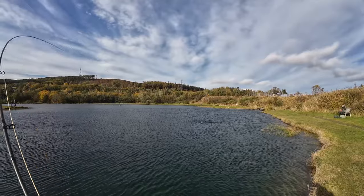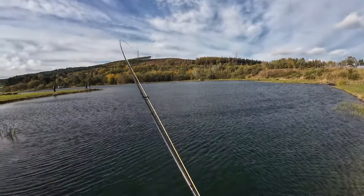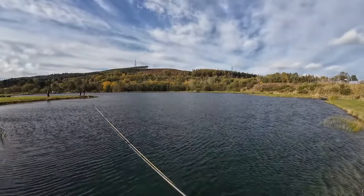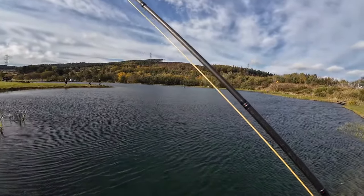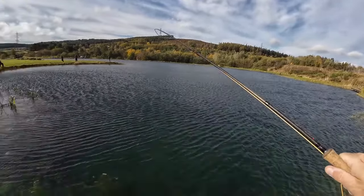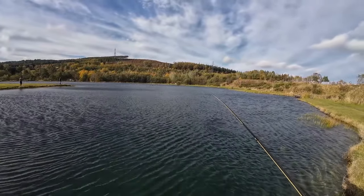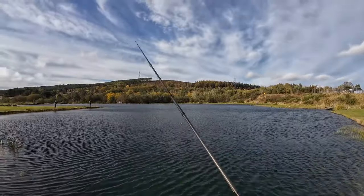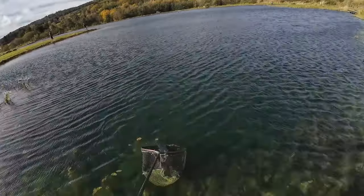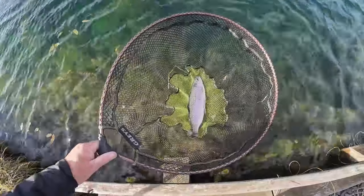There's one. Canny first chuck. Worth moving if you're not catching out. Fish, nice one.